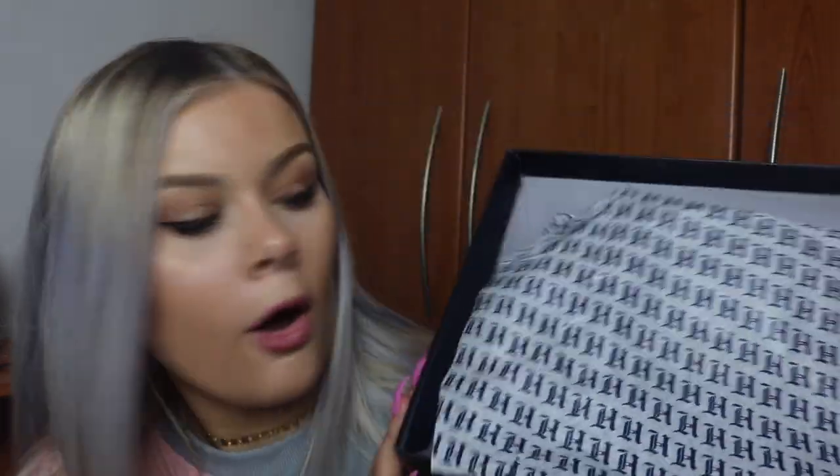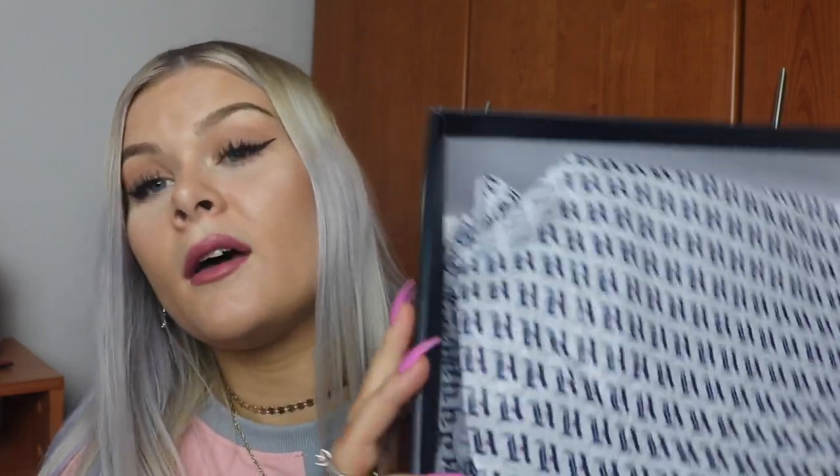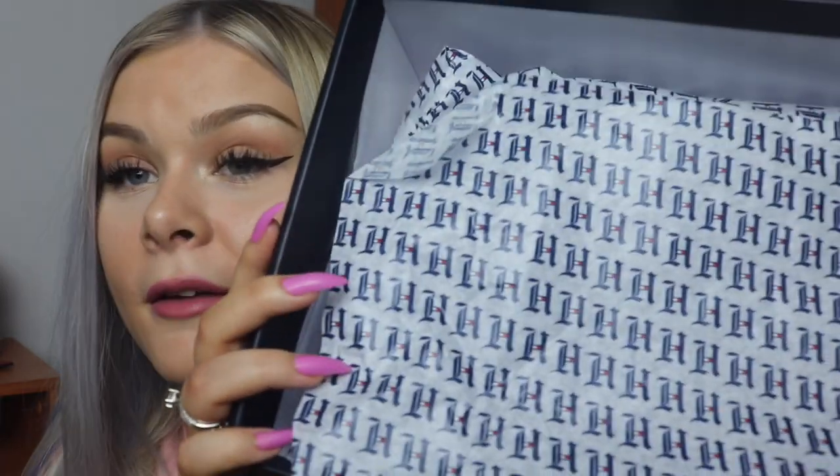Look at the tissue paper. Oh my god. You just have the shoes in there. Imagine that. It's insane. It was like my birthday when I opened it. It was just crazy. But look how nice that is.